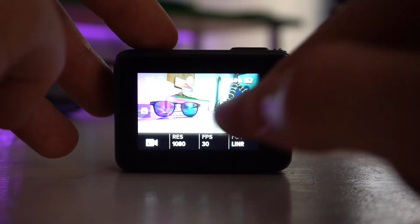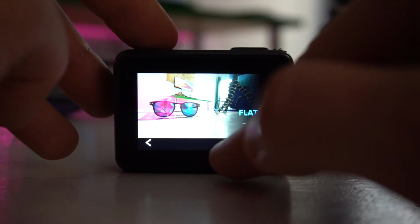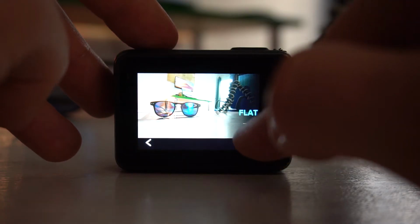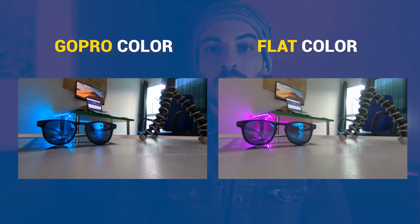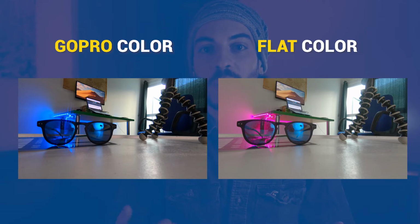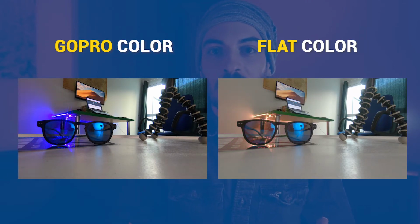On GoPro Hero 8, you get two color modes that you can access by enabling ProTune within the GoPro settings. GoPro color mode adds a specific color style directly in camera. This mode gives you an image that is visibly more vibrant and with higher contrast, though this setting is not good if you want to color grade your footage. Flat color mode, on the other hand, gives a raw look without editing. It results in a low contrast image with no filters applied.